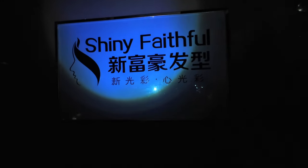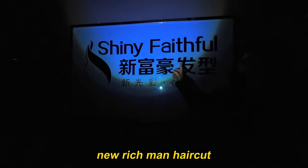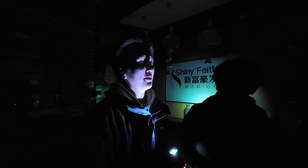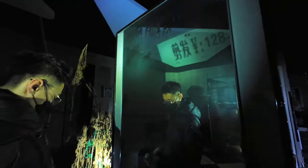Alright guys, time to get a fresh haircut. This means maybe billionaire or rich man. Very rich. New rich man haircut. Shiny, yeah. Not very rich anymore. All abandoned. Oh, okay. 128 for a haircut. If you want to get a fade. 128, so about $15 around. $20, is it? Yeah, for a haircut.